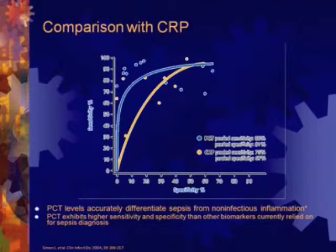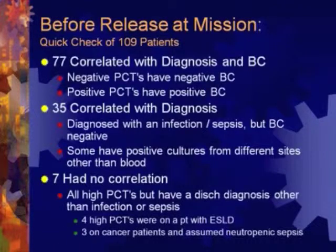In terms of comparison with procalcitonin, I think it is important to realize that the specificity and sensitivity with PCT is higher than with C-reactive protein. Here at Mission Hospital, as part of my comprehensive Surviving Sepsis Campaign initiative, I looked at how I utilize PCT quite thoroughly. I looked at the first 109 patients. I actually did 20 patients under the radar before I released procalcitonin. We did a study, and I'll talk about that after if you want more details.